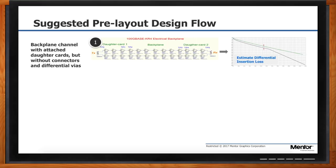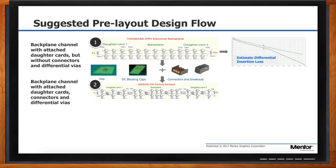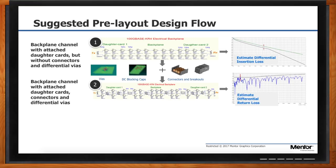Using this topology and the informative differential insertion loss mask, the designer can fine-tune the trace geometry and select the proper material if the trace length is predefined, or find the maximum trace length that will still meet the insertion loss requirements in the opposite situation. The next important step is to properly design the differential vias, DC blocking capacitors, and connectors breakout structures. This can be done using the topology from the first step and adding into it those structures one at a time. All the available parameters shall be tuned, such as to minimize the impedance discontinuities in the channel and the final topology to meet the differential return loss informative limit.